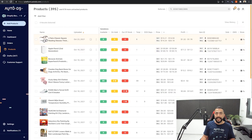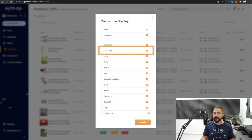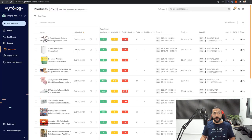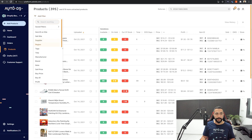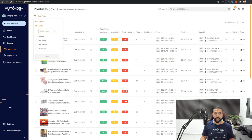If you do not see the out of stock days, simply click on the customize display over here and you'll be able to enable the column for the out of stock days right over here. You can also use it as a filter here, and this is where it works really well. If I scroll down, I will be able to find the out of stock days right here. So I'm going to click on that.